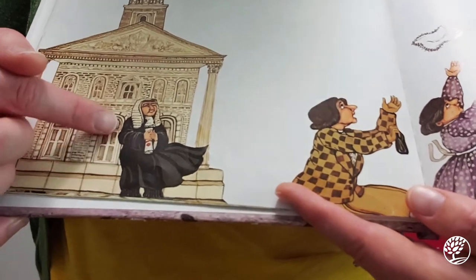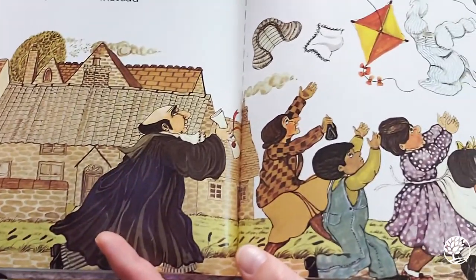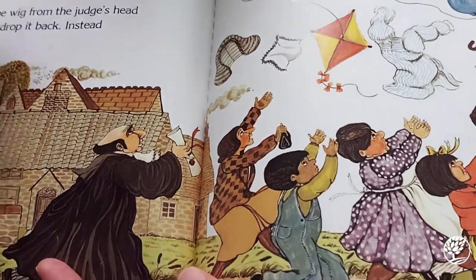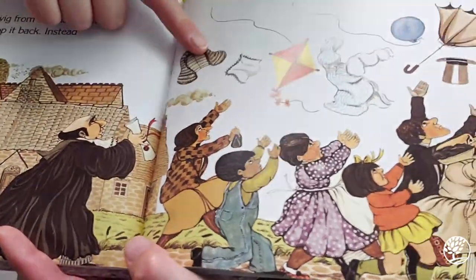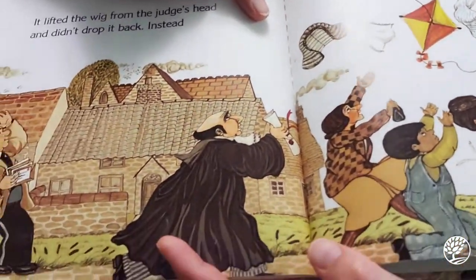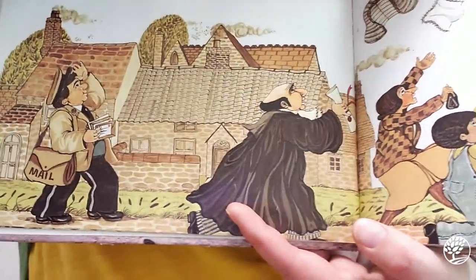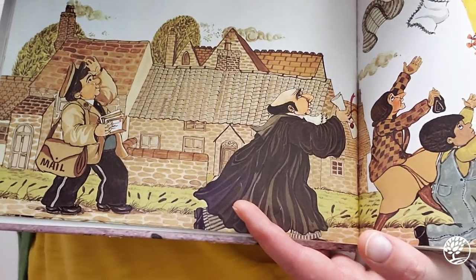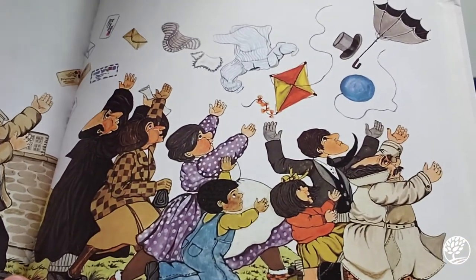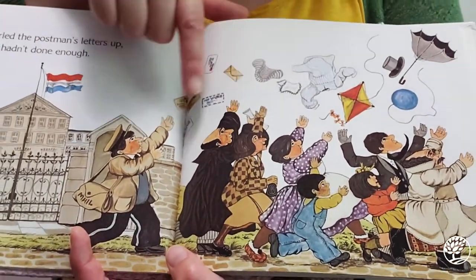There's a judge. Oh my gosh, what's going to happen to this poor judge? It lifted the wig from the judge's head and didn't drop it back instead. Oh goodness gracious, it took that wig right off that judge's head. Everybody's chasing their items. And what's going on down here in the other corner? It's a mailman. Look at all his letters. Oh gosh, what's going to happen next? What do you think will happen? It whipped the postman's letters up as if it hadn't done enough. Oh gosh, all those letters are flying away.